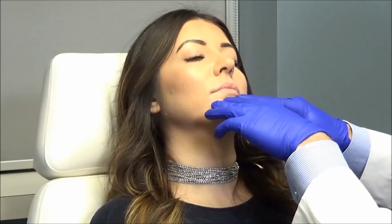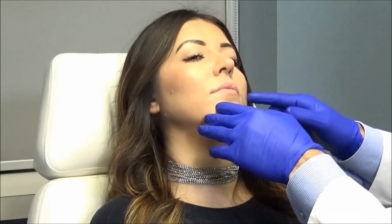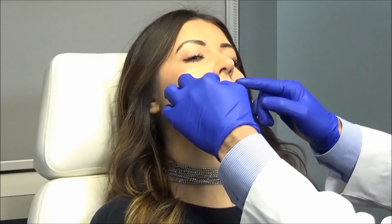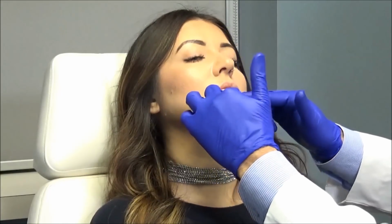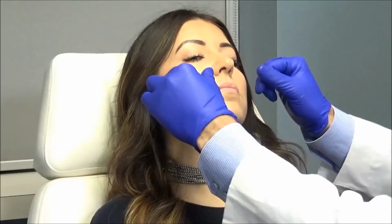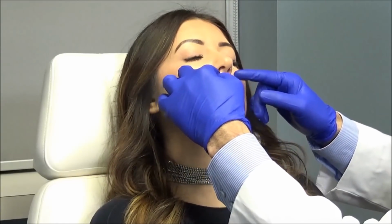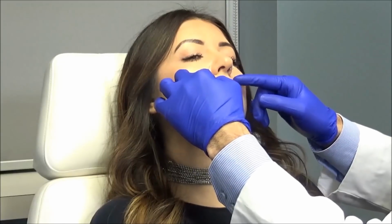And you can still see the product is there, with a nice contour to her upper lip, a little bit of eversion, and her lower lip is everted as well. What we're going to do now, because I think we could use a little bit more volume and a little bit more lift, especially in the upper lip, is go with another syringe of Volift.